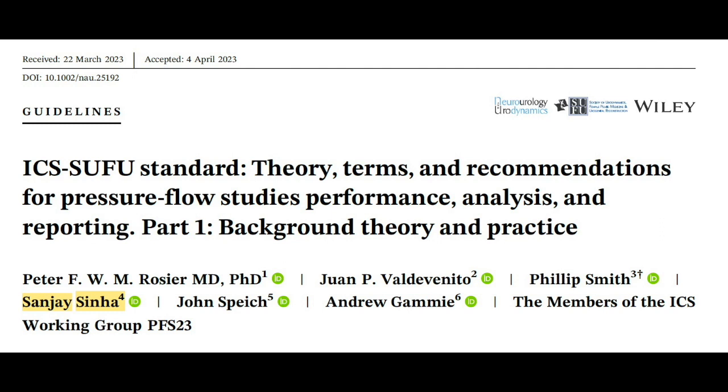We also have more recent data now in terms of how to make a diagnosis of obstruction. How much should be the pressure that the bladder generates? How slow should the door be opening before we make a diagnosis? And this is the ICS SUFU standard that we published recently along with our international colleagues, in which very clear definitions have now been provided. This was published last year, and there are several new changes to our diagnostic criteria, especially in terms of making a diagnosis of intermediate obstruction, or in terms of making a diagnosis of bladder weakness.